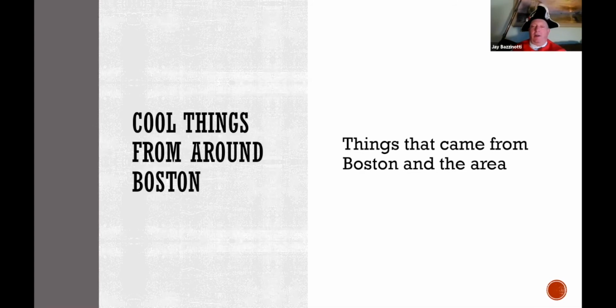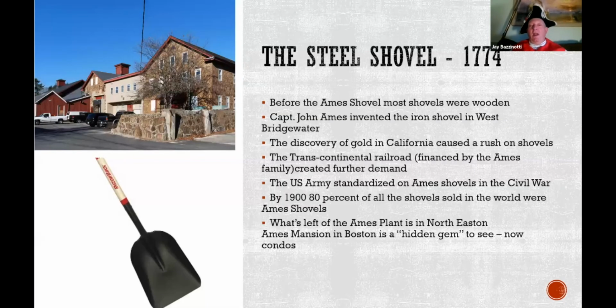Yay, it worked. This never works. The first part of the presentation is cool things from around Boston. Okay, 1774, one of the greatest things in the world, the steel shovel. Before Captain Ames made the steel shovel, most shovels were made out of wood. Can you imagine doing the kind of work you would have to do with a wooden shovel?